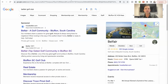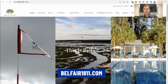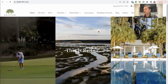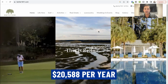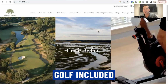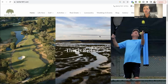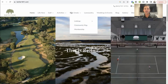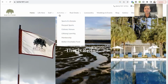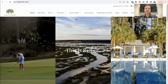I'm going to show you the Belfair website. So this is Belfair if you want to take a look and learn a little bit more about it. Now, to live in Belfair is going to cost you, right now their pricing is $20,588 per year. But again, that does include golf. So you can pretty much golf to your heart's content. And you can see here from some of the videos and some of the links up top, they have all kinds of other activities to do in here, from golf to swimming to, I mean, it goes on and on and on.